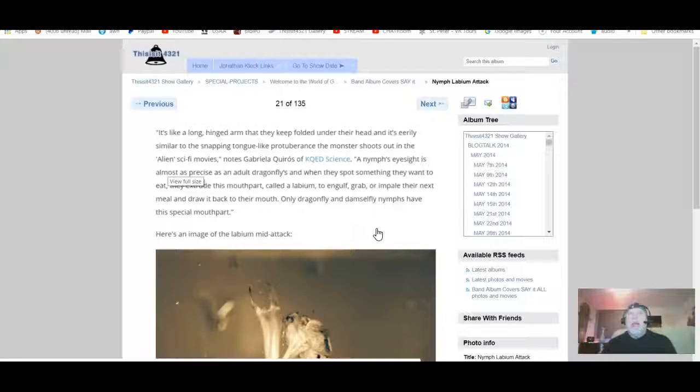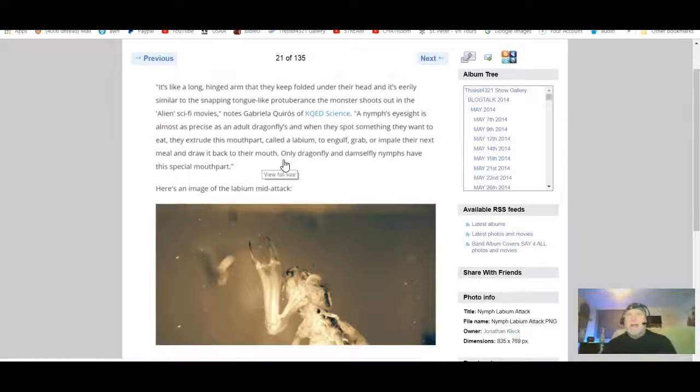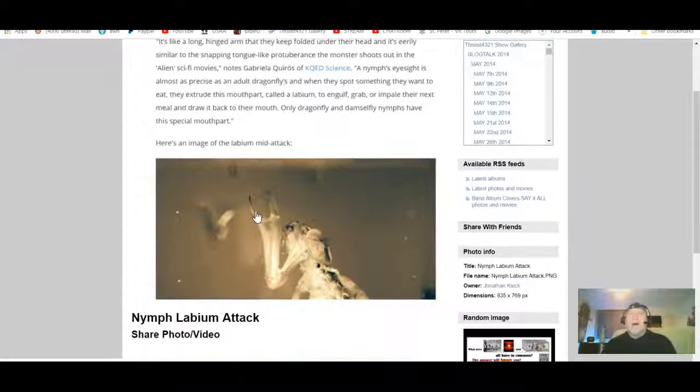KQED Science. A nymph's eyesight is almost as precise as an adult dragonfly's, and when they spot something they want to eat, they extrude this mouthpart called labium. See, I'm not making this up. To engulf, grab, or impale their next meal and draw it back into their mouth. Only dragonfly and damselfly nymphs have this special mouth part.